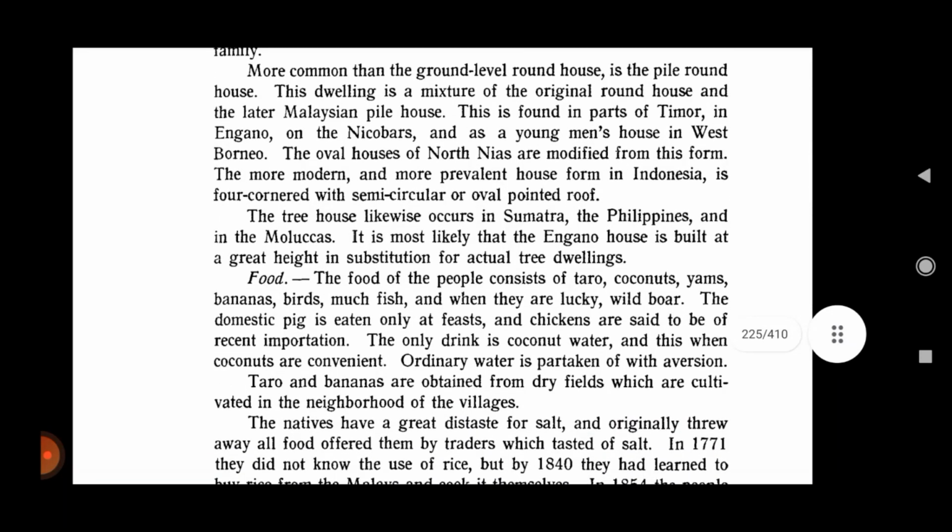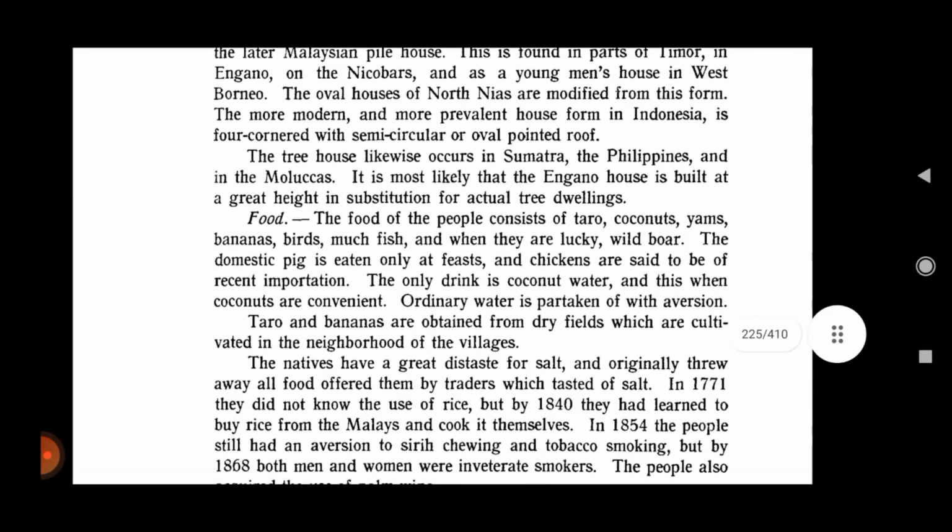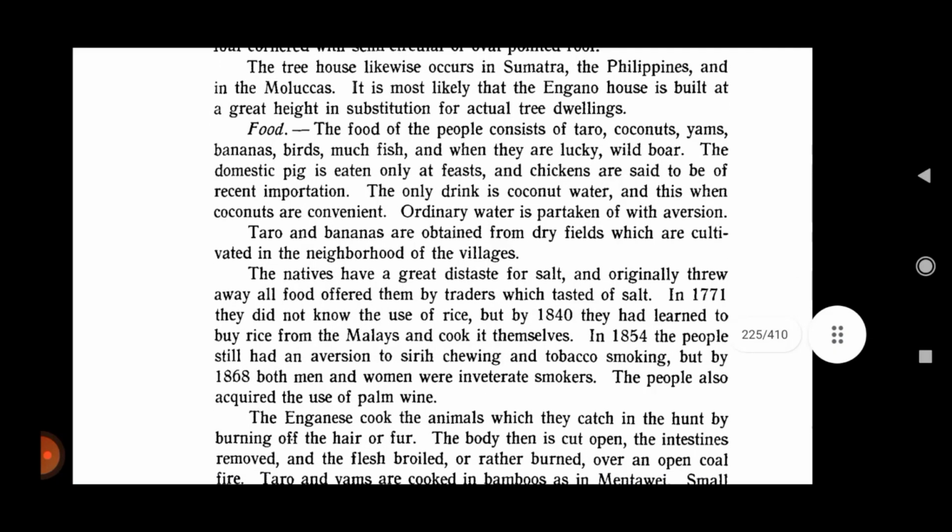More common than the ground level roundhouse is the pile roundhouse. This dwelling is a mixture of the original roundhouse and the later Malaysian pile house. It is found in parts of Timor, in Enggano, on the Nicobars, and as a young man's house in West Borneo. The oval houses of North Nias are modified from this form. The more modern and more prevalent house form in Indonesia is four-cornered with semicircular or oval pointed roof. The tree house likewise occurs in Sumatra, the Philippines, and in the Moluccas. It is most likely that the Enggano house is built on piles in substitution for actual tree dwellings.